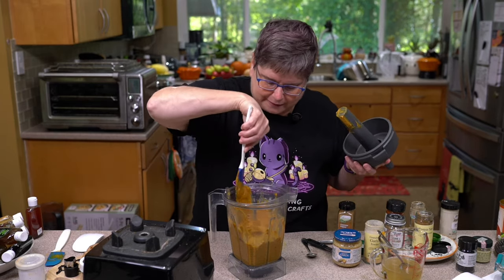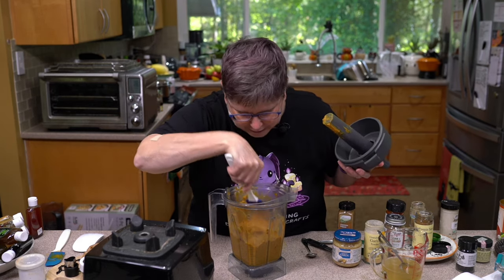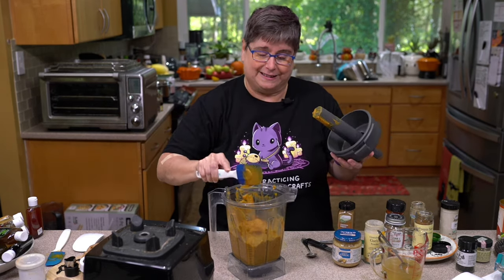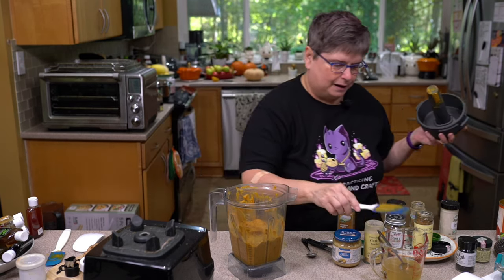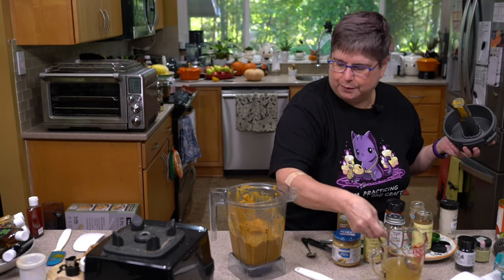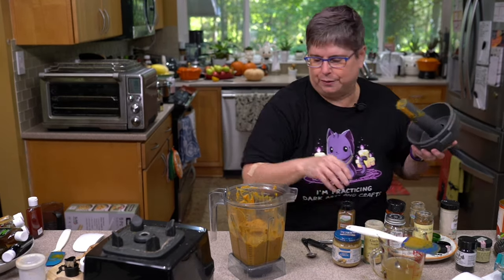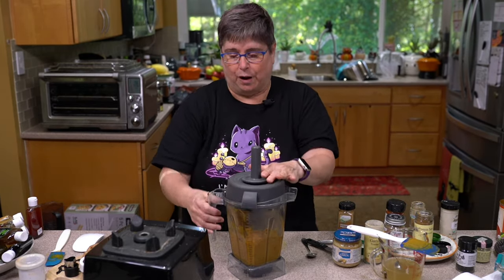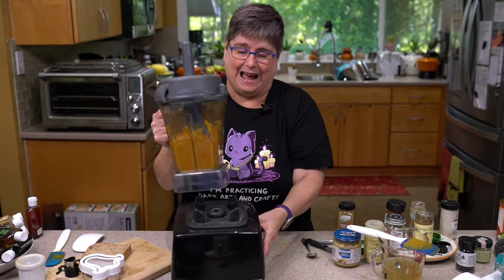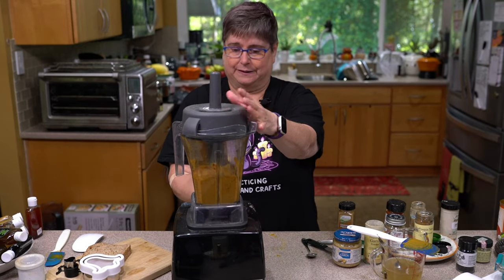Oh, this smells nice. I do see a few pieces of black garlic that pretty much didn't get sucked down into the mix. So I'm going to add a couple more tablespoons. Well, let's do 1 more tablespoon of aquafaba. Aquafaba is a little thicker than water, so it's not going to thin out quite as much as the goal. But let's see what happens.